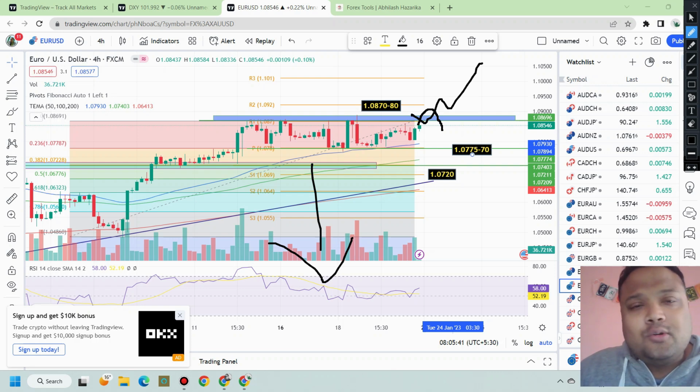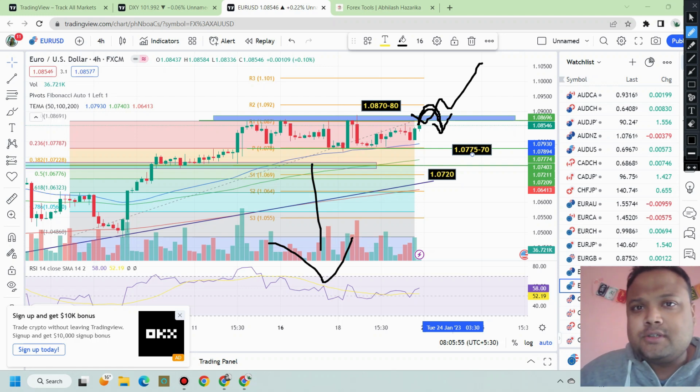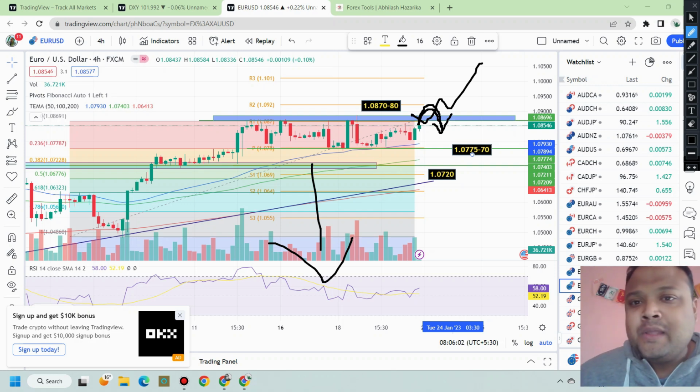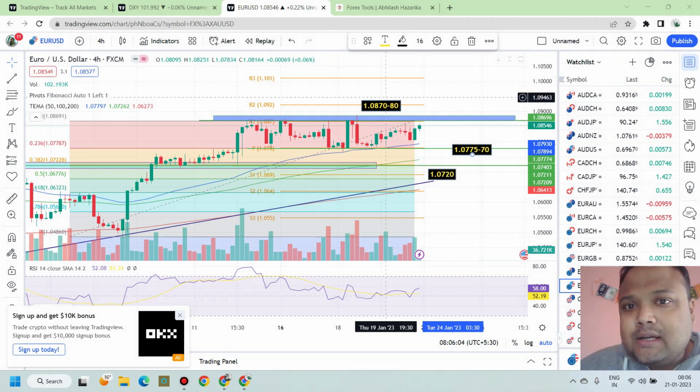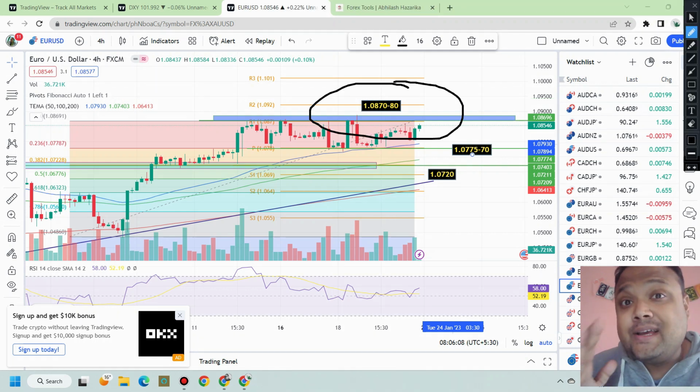In that case, do not take a buy position. If you see Euro USD going up and DXY is not going down, just wait for the market to reverse. Once you see the market is reversing and entering inside the zone again, you can go for a sell position. But in case DXY drops by Monday, because there's a high chance of DXY going down, then you can consider taking a buy position above 1.0870 as well.